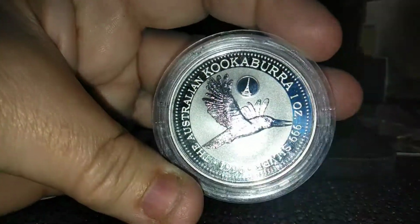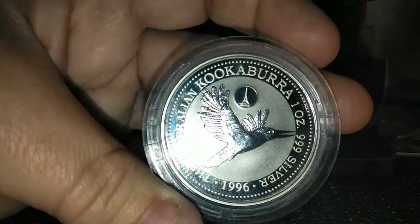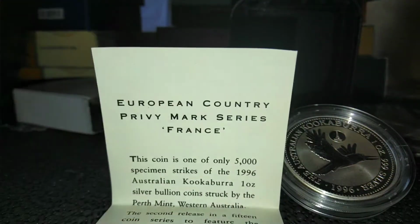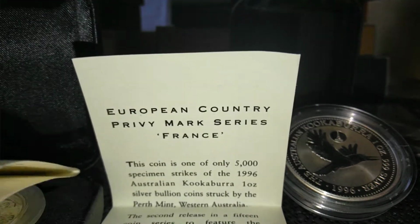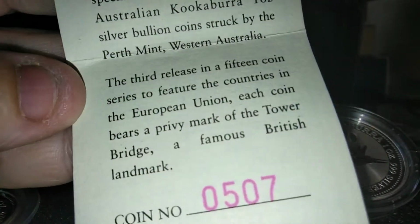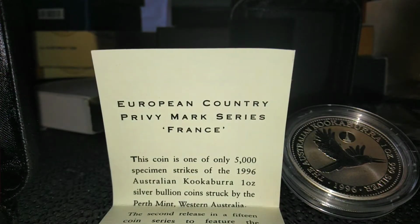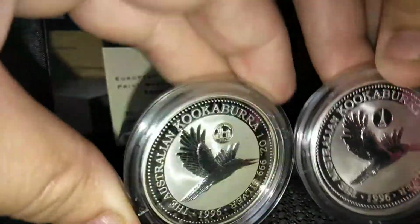Wow, look at that kookaburra. So another kookaburra in flight. It's the same year, 1996. And this one's got the French landmark. So Eiffel Tower. Isn't that stunning? These are 1 ounce coins. So if I remember right, this was number 2 in the series. What was the other one, the English one? What did that say? Let's have a look. Third release. Okay, so I've got number 2 and number 3 in the release. Well, let's show them both at the same time. What do you think, folks? Did you see that? Okay.